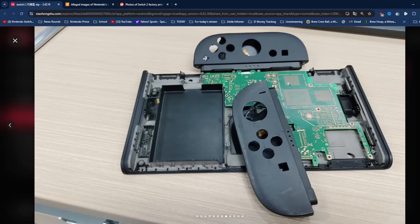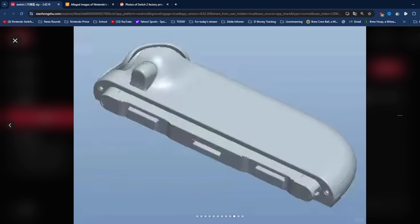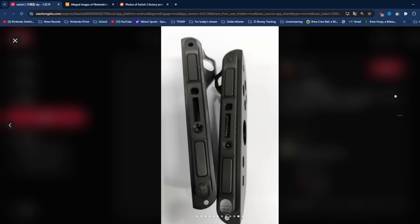That looks like what's going to go here. The chip will be connected in this area. It doesn't look like that's connected yet. And then we have the other Joy-Con here as well. Then we have a look at this from the side.